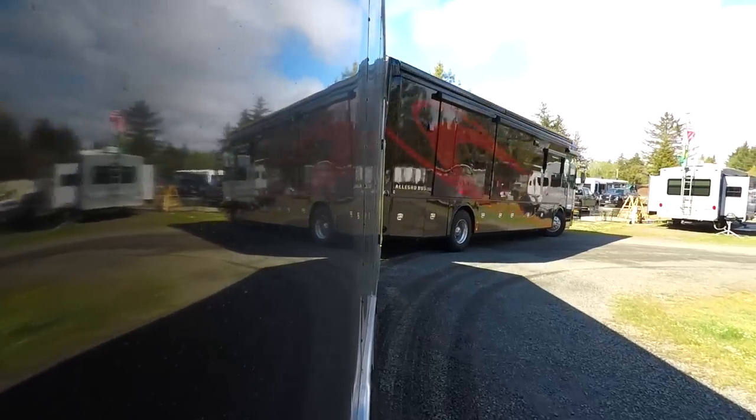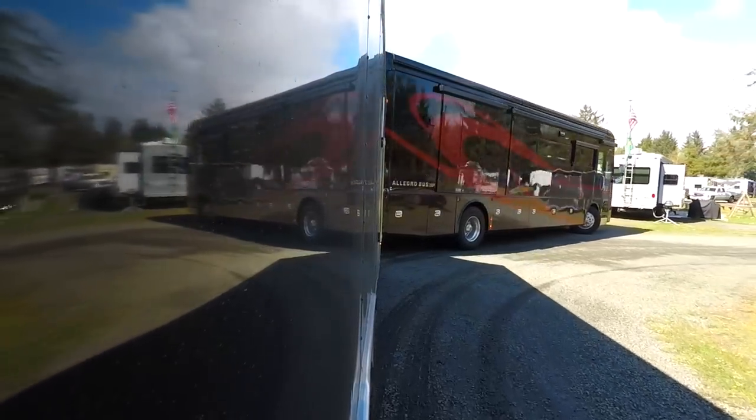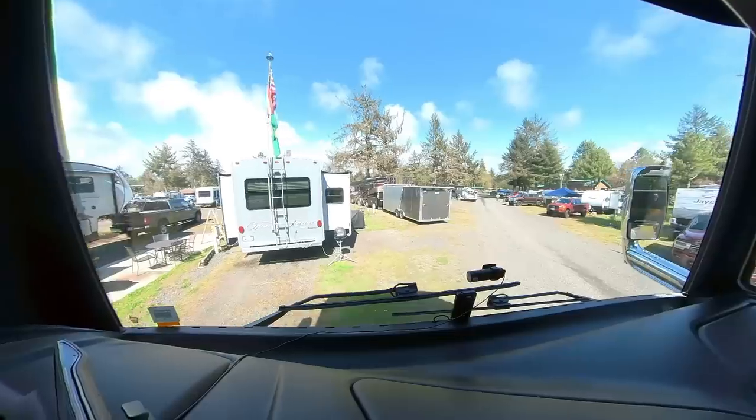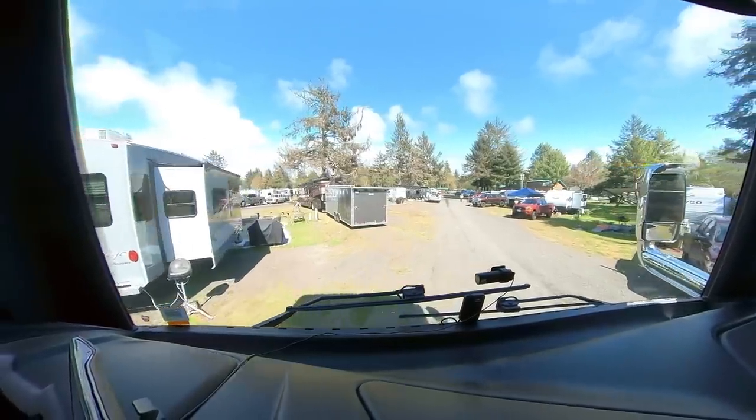I continue my wide swing and take advantage of the Powerglide chassis' 60-degree wheel cut, which helps me facilitate a tighter turn radius.